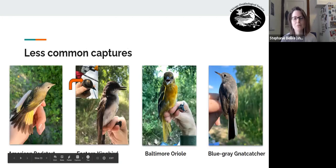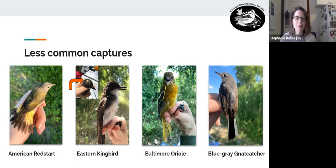Some of our less common captures were species that were likely breeding at Big Marsh, but found our nets less frequently. We only banded one American redstart, one Eastern kingbird. Note that crown patch, which gives the kingbird its name. I have that pointed out in the picture in the upper left of the kingbird. And then just one Baltimore Oriole and a few blue-gray gnatcatchers.